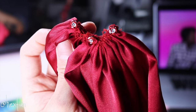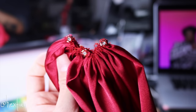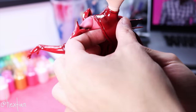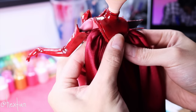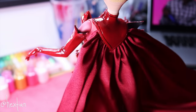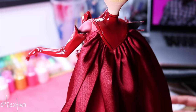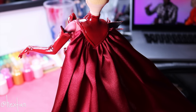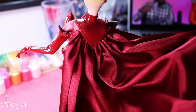That's why it ended up being so thick that I had to redo the neck piece. But attaching this, oh my god, for the first time I was like, ah! It was heaven. I don't know why I'm really proud of this, but wow, I mean, look at that. It's definitely like cape envy. Magneto is quaking.